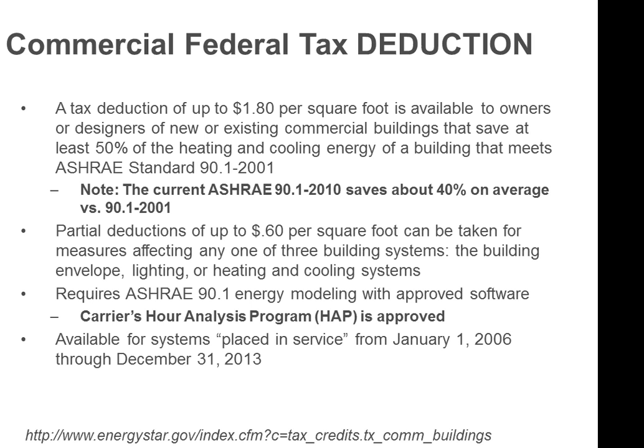This is a great program if you're going to renovate your building, gut rehab or major renovation. But if you're just going to be changing out a boiler or a chiller or something like that, you're probably not going to be able to do that one thing and get 50% savings on the building as a whole. So it's really for major overhauls of buildings. But you'll still get your customers asking for it even when you change out a rooftop or something simple like that. So you need to understand what it is. So that's the federal tax deduction.